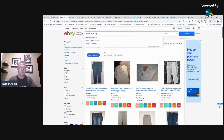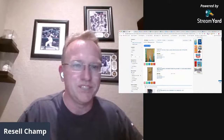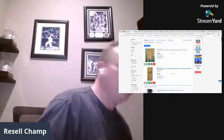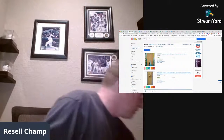I say boot cut. I don't know if I'll see any, but these are boot cut, these specific ones. 18.29. Since they're new with tags, I'm guessing I will probably start these out at $29.99 free shipping. That's kind of what I'm thinking. There's one right there, yellow, for $29.99 plus shipping.